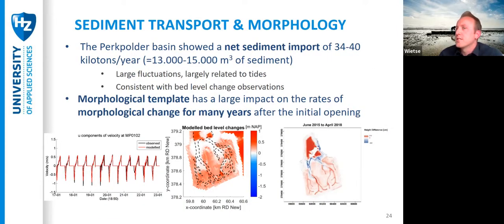So that's groundwater. Moving on to sediment transport and morphology. What we found over there is a net sediment import of typically 34 to 40 kilotons per year. We find large fluctuations, mainly related to the tides. Numerical modeling is consistent with GPS observations in the area.